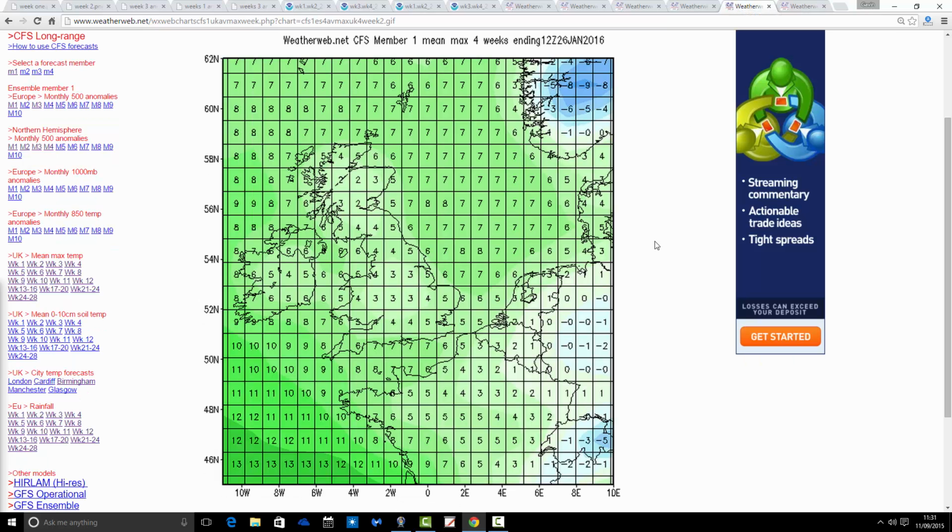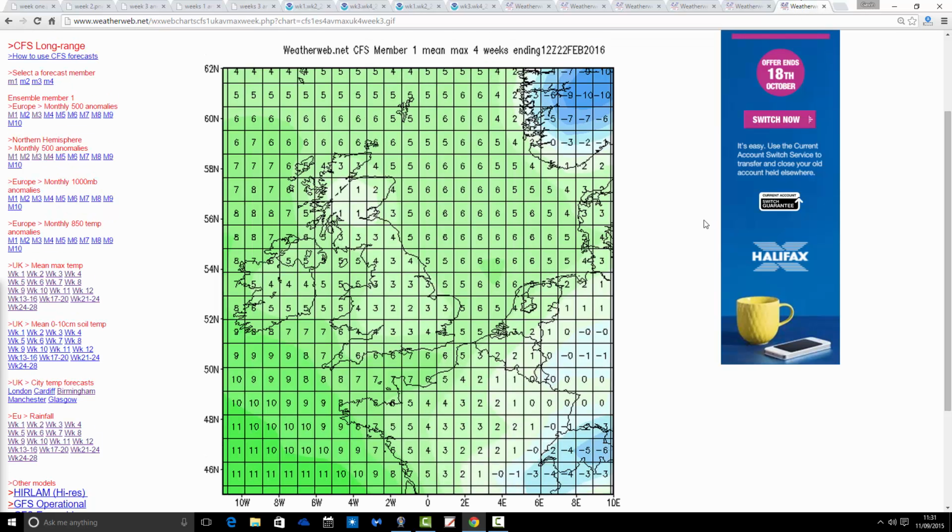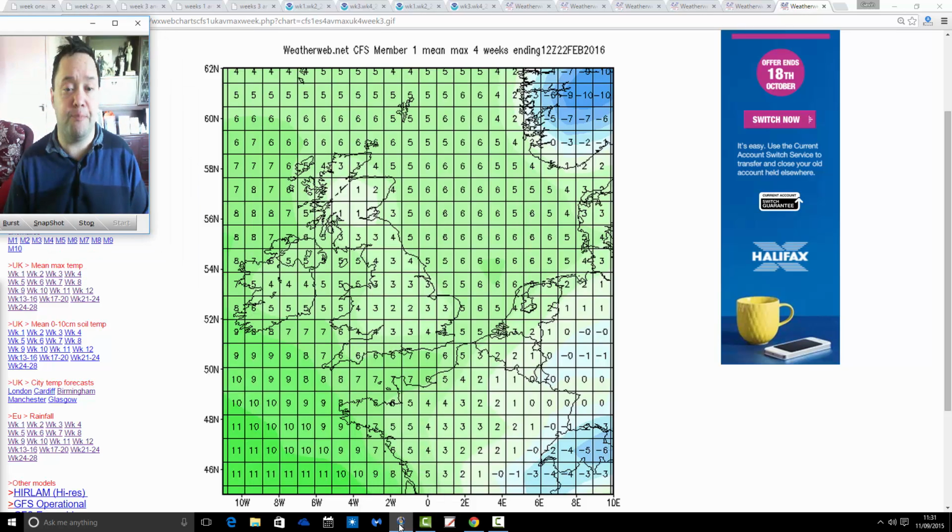It gets a bit colder, though, as we go through to January. This is the mean 4 weekly maximum temperature anomaly forecast chart for January, and it does get a bit colder. So Scotland goes down to between around 2 and 4. England and Wales goes down to about 3 and 5. So again, it's a little bit cooler now. It isn't a severely cold month, but it is a cooler than average month. And then February gets even colder. So by February, you're in a proper cold month, with the mean maximum for the month barely above freezing across Scotland, and England and Wales just at 2s and 3s generally. So that's a pretty cold run from the CFS V2 for the winter this morning.